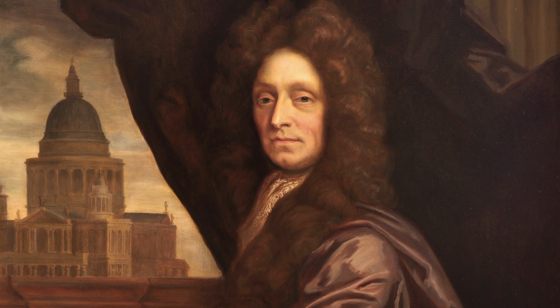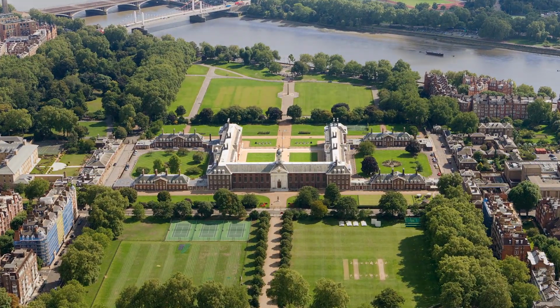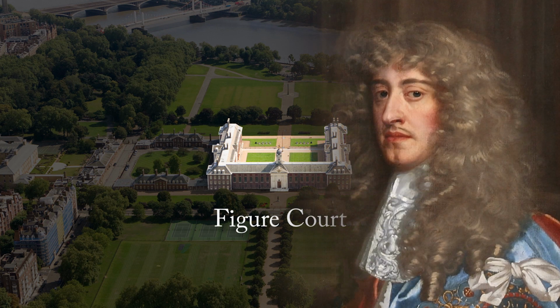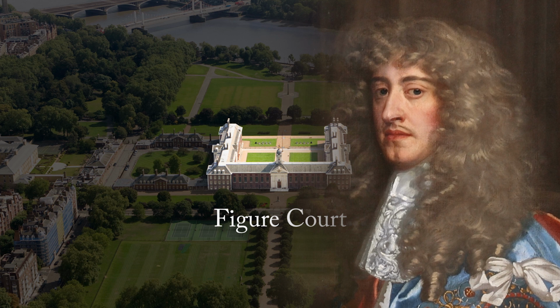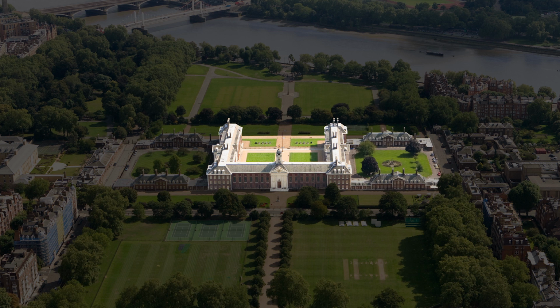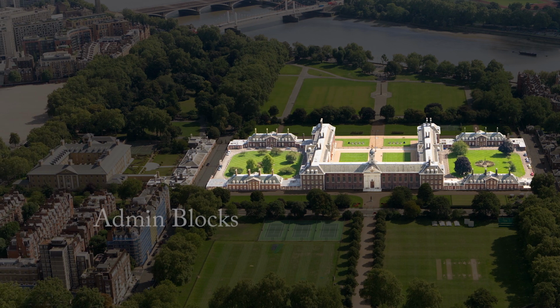As the King's Surveyor General of Works, Sir Christopher Wren was called in to design the hospital buildings. His original intention was to house all the pensioners in Figure Court, but Charles's successor, James II, had expanded the army to such an extent that more accommodation was needed. So Wren designed two more courts, Infirmary Court, now known as College Court, and Light Horse Court, which originally provided accommodation for retired cavalrymen. Further buildings, including admin blocks and an infirmary, would be added by Sir John Soane in the early 19th century.